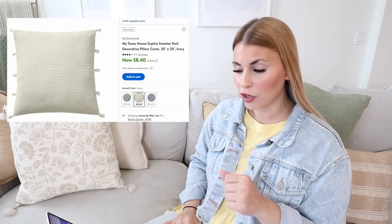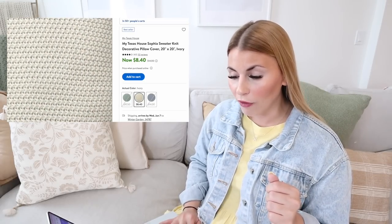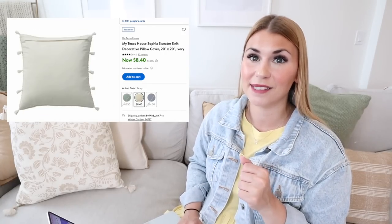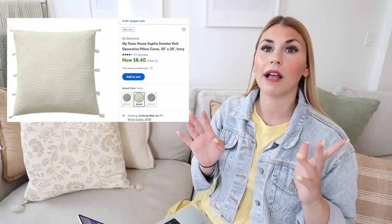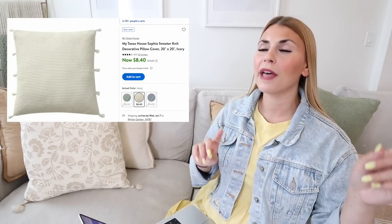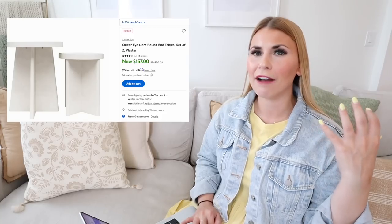And then there is another pillow cover. I love this one. It's on rollback for $8.40. It has this really nice waffle knit texture, and I love all of the tassels that it has on the sides. Moving on from the My Texas House collection, they have so many different items, but I'm gonna leave a link to everything I showed as well as the landing page if you wanna shop the full collections on your own.